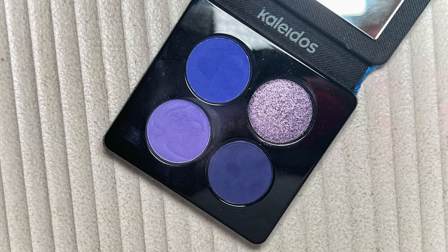The next brand I have is Kaleidos, and this is my favorite product from them. I just think this is one of the most striking and most beautiful palettes I've ever seen. It's the Glowing Iris Eyeshadow Quad. The colors are just so unique. I love these more indigo-y purples. I think they're stunning. And their eyeshadow formula is like none other. It's super easy to work with. They're so pigmented and they last really well.